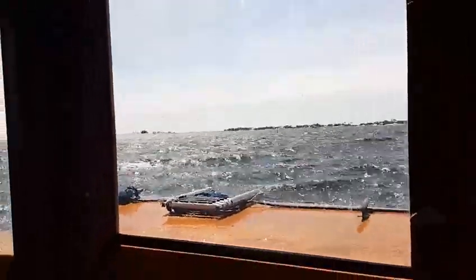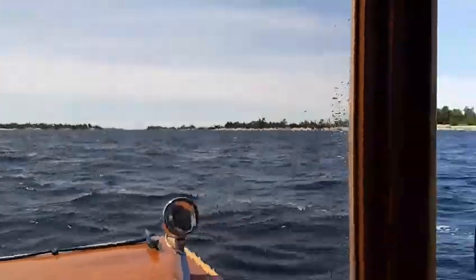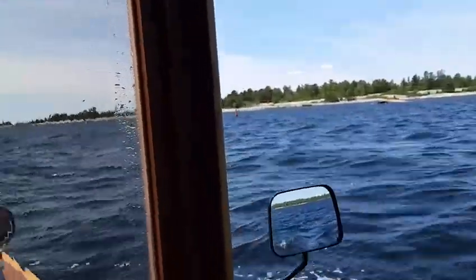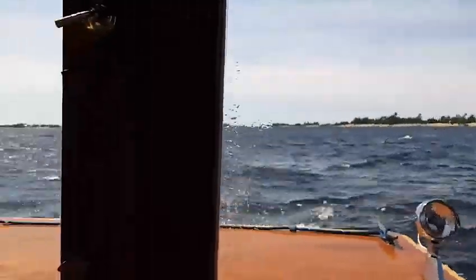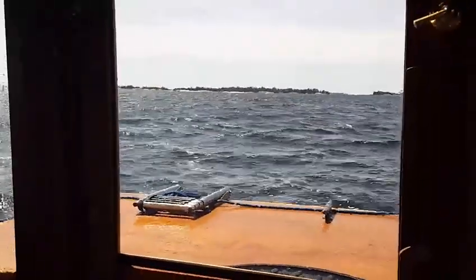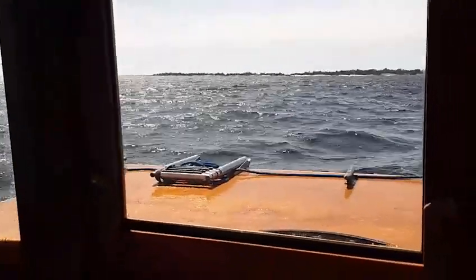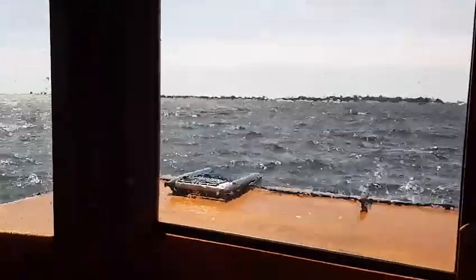So this for me is a special moment. We're approaching Dead Island. We just passed Dorcas Island and we're going to go through the gap at the back of, on the north side of Dead Island. And I haven't been here in years, and I took Whisper, my old sailboat.